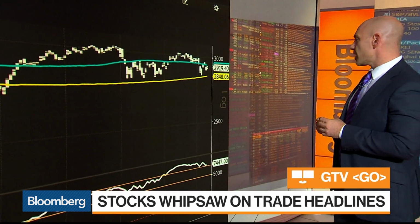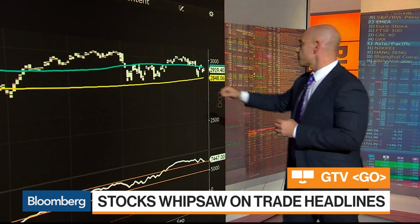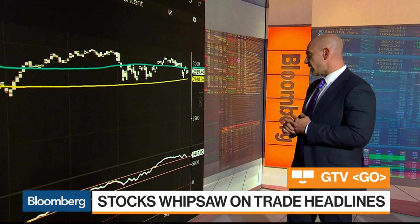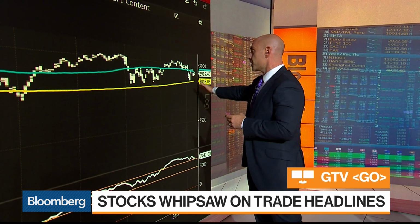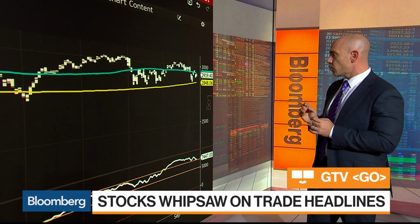For me, the level that I'm watching really closely is the bottom of this range right here that lines up with 2820 for the S&P 500, the bottom of that August consolidation, which we were in before breaking higher. The reason that I'm watching it is because if we break down through that level, we would actually complete a double top. That would be a bearish reversal signal.